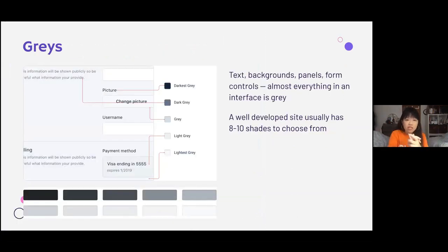So let's talk about grays first. In this web design that I show you, there are buttons, form fields, and information about payment method. Even in this simple graphic, you can see there are already five types of grays, from the darkest gray all the way to the lightest gray. In fact, almost everything in an interface is gray. A well-developed site usually has 8 to 10 shades of grays to choose from, which we don't really notice when we look at a well-developed website.